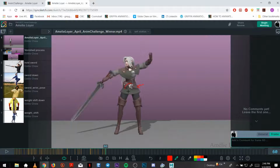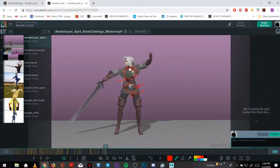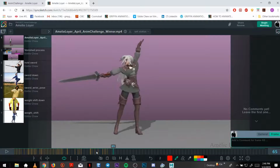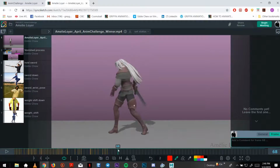As the hips twist here, twisting around, you can have a slight overlap on the chest, just by a frame or two, just so they don't feel like they're moving at the same time. Just slightly, one frame. Nice arc on the hand here.